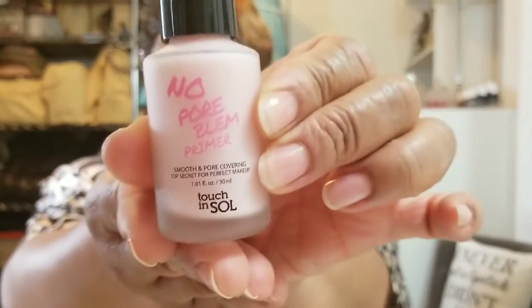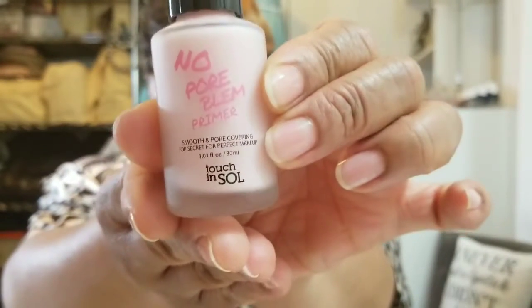Okay, and we got Touch and Soul No Problem Primer. And this retails for 18 bucks. And this is how this primer looks. It's pink, which I love. Cute little pink. So I got to try that out.